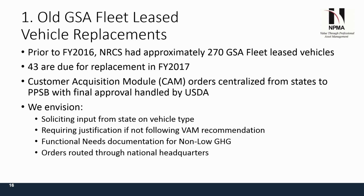And so, the way GSA does it is that they notify you when you have a leased vehicle that's ready for replacement. And for us in FY 2017, 43 of those vehicles are due for replacement this year. So Scott talked a little bit about our reorganization in our agency and how my branch now does most of the fleet management for our agency.